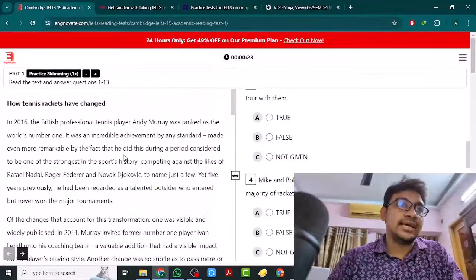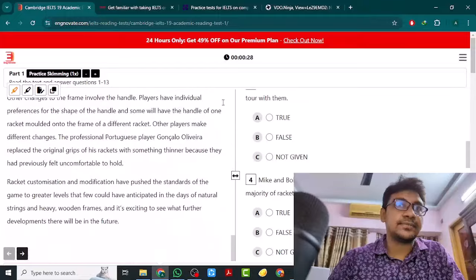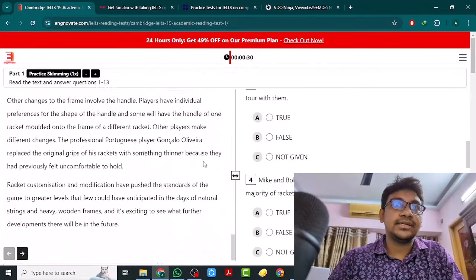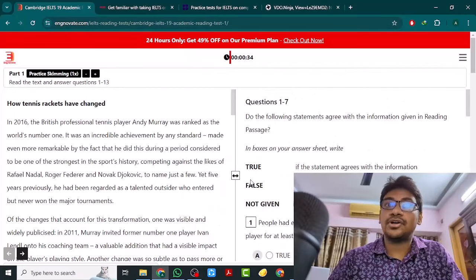You can see that the passage is here. This is the first passage, passage 1. You can also see the timer here. It automatically starts. You do not have to keep the time on your clock. You do not have to set a stopwatch, nothing. It will automatically start, and after 1 hour it will end.